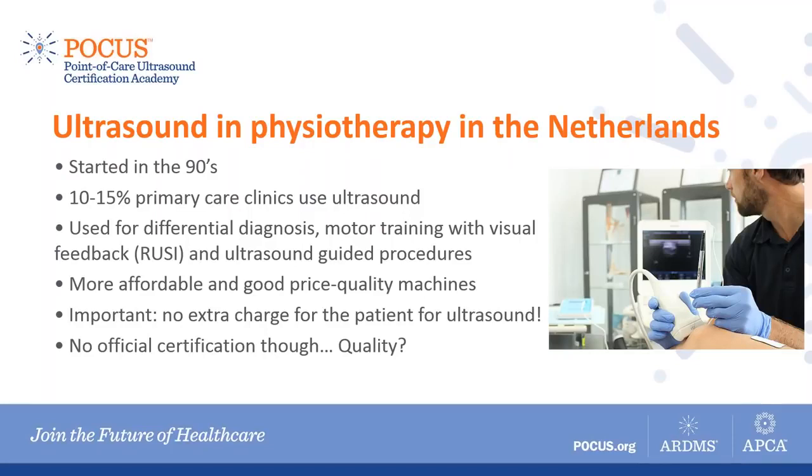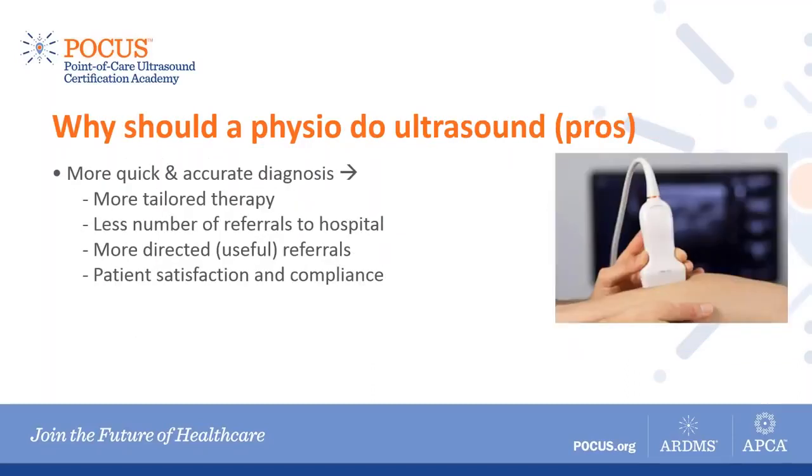So all the above is very good news, but for the quality of the sonographers, there is an important issue since there's no official national certification or any law in place to have any control over the quality. I will delve into this later into the presentation. So now I would like to take you through some of the pros why physios should be using ultrasound in their clinic.